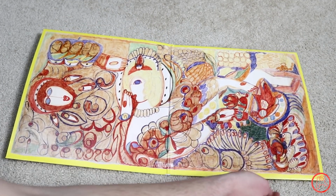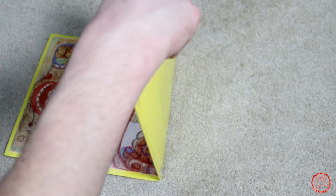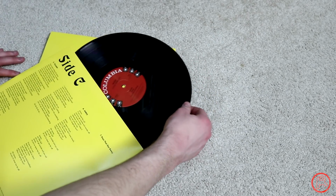It just felt overpriced. Even though this is pressed on 180 gram really good quality vinyl, still a little bit pricey for me. But the fact that I loved this album so much, I obviously had to own a copy of it. I've got a CD copy as well. If you guys do want to see a CD update soon, please let me know.